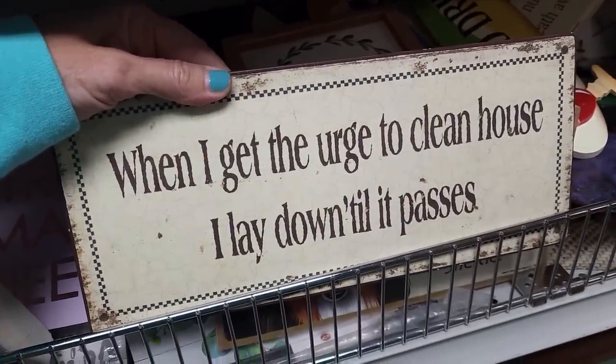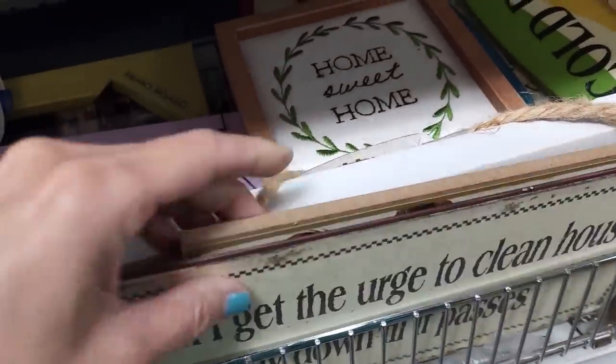When I get the urge to clean house, I lay down till it passes. That's funny.